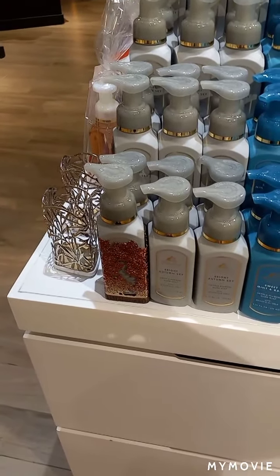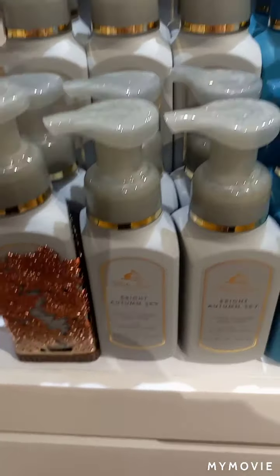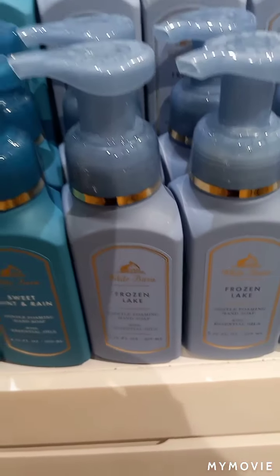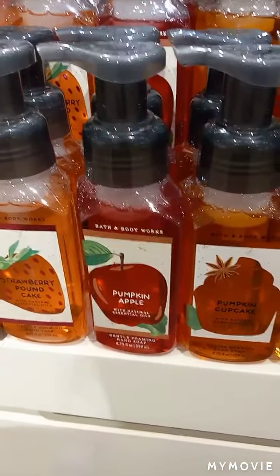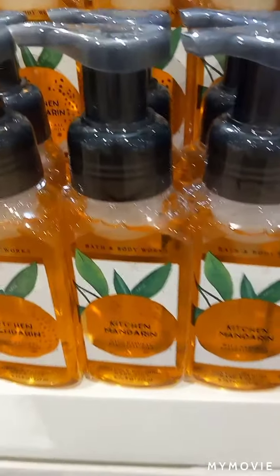And we have the soaps. We have beautiful soap holders here. And then we have bright autumn sky, sweet mint and rain, frozen lake, strawberry pound cake, pumpkin apple, pumpkin cupcake, kitchen mandarin, blueberry crumble.